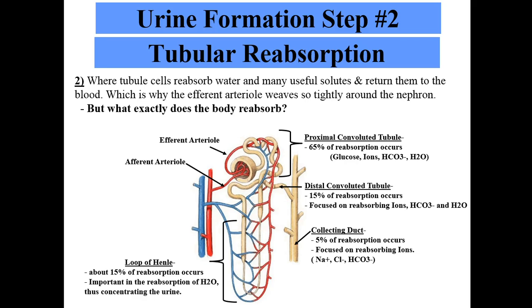So tubular reabsorption, step number 2. This is where our tubular cells reabsorb water and many of the useful solutes and return them back to the blood. So this is the stuff that we didn't really want to get filtered. This is stuff we're going to pull back in. A lot of water. Most of the water gets pulled back and put back into our blood. A lot of ions and bicarbonate, that kind of stuff, all gets put back into our blood because we want to keep that stuff. That's useful stuff to us.